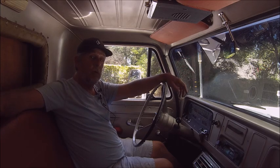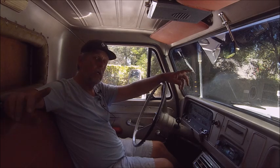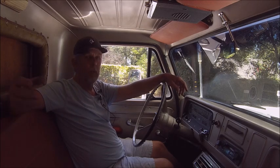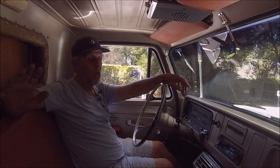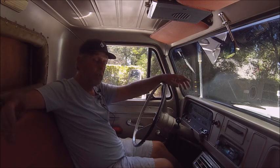We went through the camper. We made sure everything in the back of the camper is working. The only thing that's not working is the original refrigerator. You could always pull it out and put an electric one in if you want, or if you want to buy a propane one that'll run off electricity or propane, you can do that.